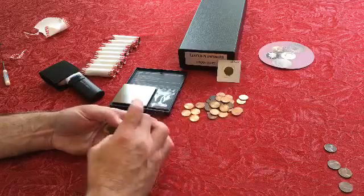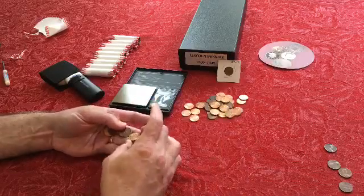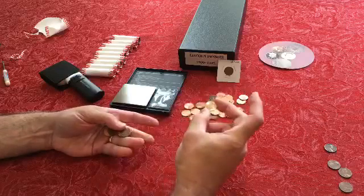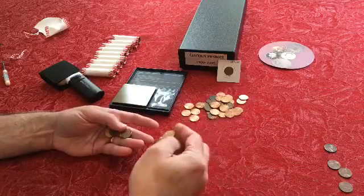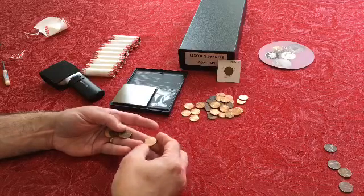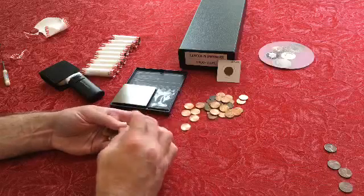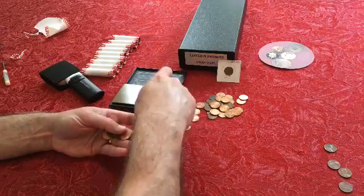95 D. We don't get a lot of D's here, but we do get them. There's a 2017 P, water spots I can see. I don't see any bag marks, and I don't see a crack or cut on the back, but lots of water spots. 82.